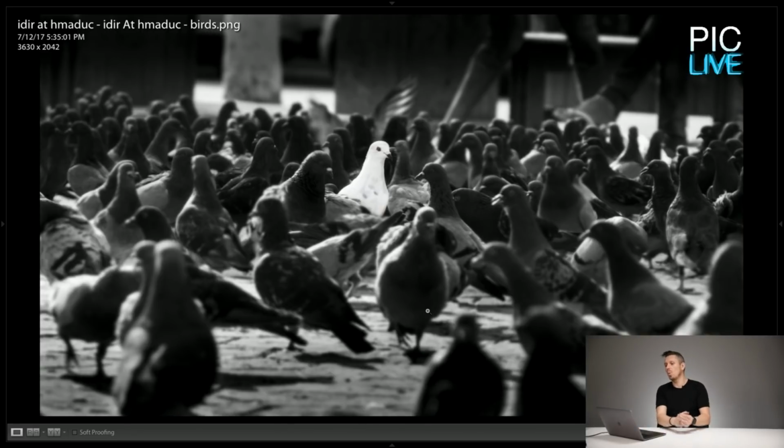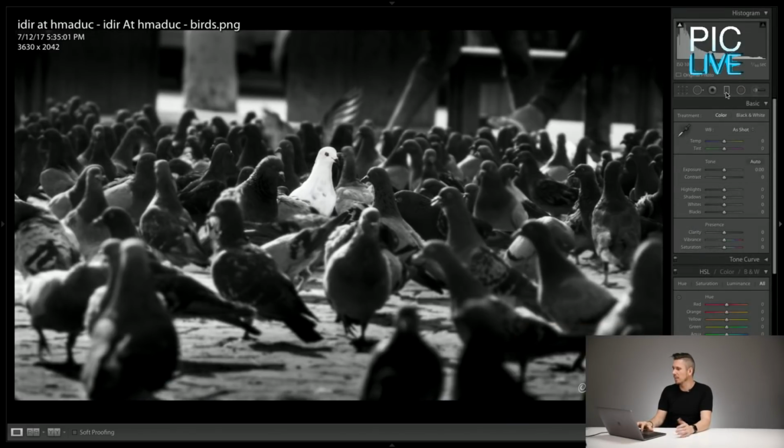Okay, so pigeon, a white pigeon amongst dark pigeons. I like the concept behind this. Great example of when to use a vignette. There's a very light vignette on this. My guess is, well, there's actually graduated filters is what's been added. I'm going to show you what I think has been added here.